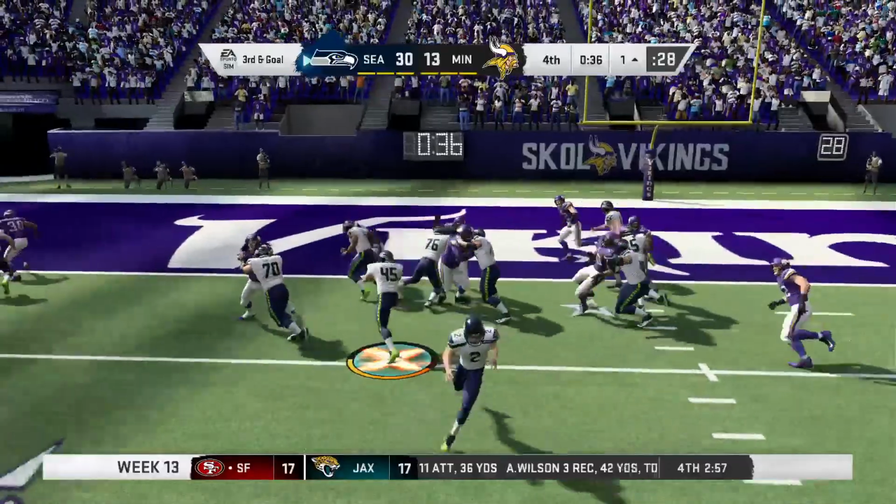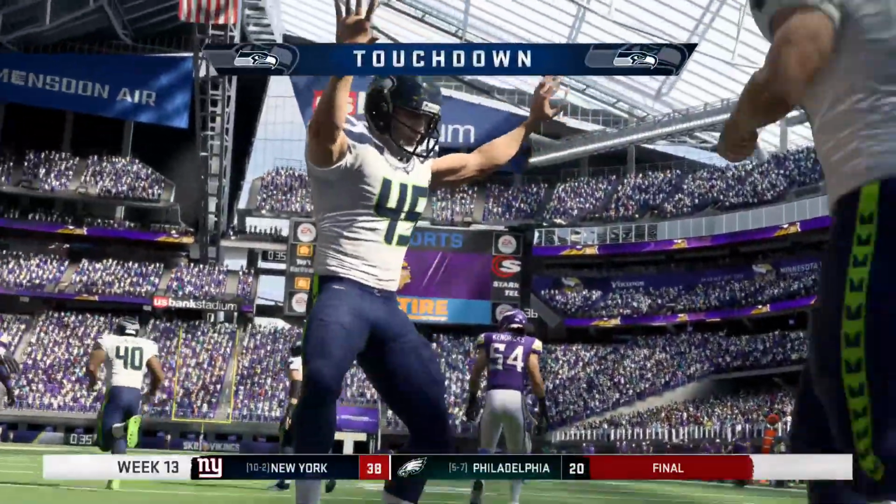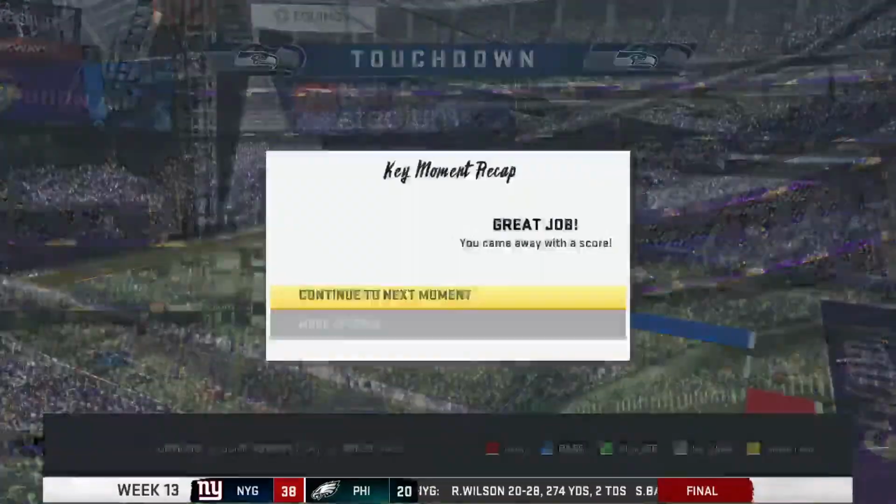Well, they've been so good on third. And he's across the chalk into the end zone. Touchdown, Seahawks.